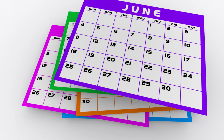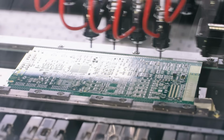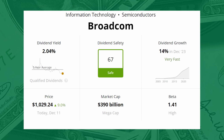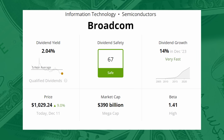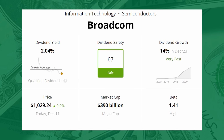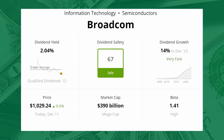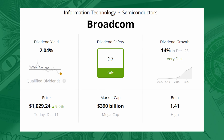For June, let's invest in semiconductors, one of the top performing dividend growth stocks for the last 5 years. I'm talking about Broadcom, ticker AVGO. Shares of Broadcom are yielding 2.04%, and Broadcom has been raising their dividend for 13 years with a 19% average annual dividend growth rate. They just announced their latest raise a few days before recording this at a solid 14% raise. Simply Safe Dividends gives Broadcom a dividend safety score of 67.